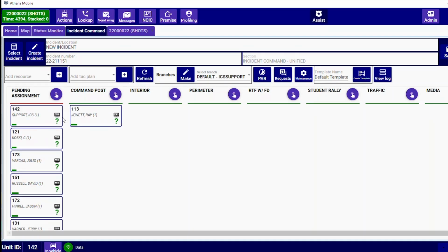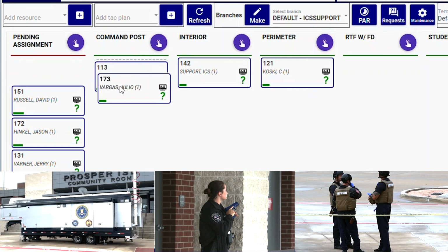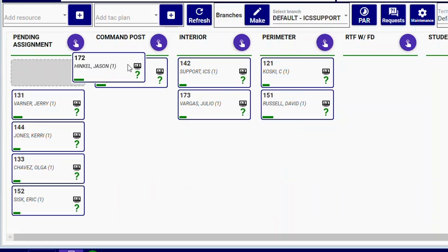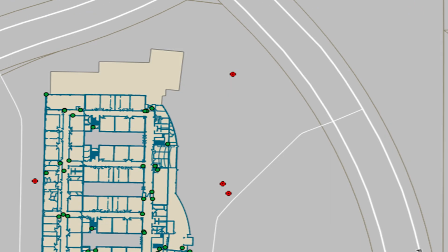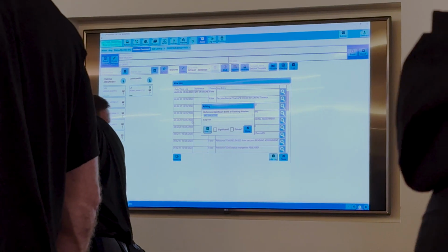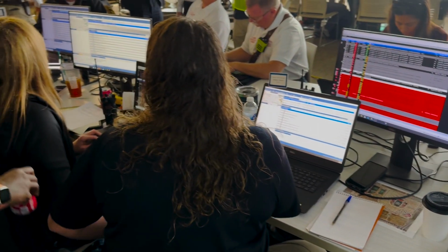Athena Incident Command empowers agencies by allowing them to assign personnel to preloaded scenario templates, enhancing their awareness of the situation. Its capabilities offer instant access to building floor plans, evacuation strategies, and real-time surveillance camera feeds. This ensures that all members of the emergency response effort maintain a comprehensive view of the scene throughout the operation.